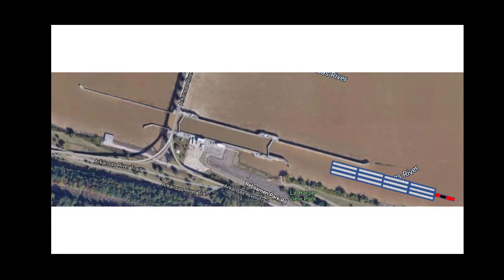But what happens if we have a tow that's much longer? And in some cases, we're going to want to have these longer tows, especially if they're carrying a lot of goods over a very long distance.